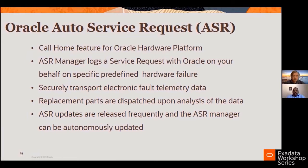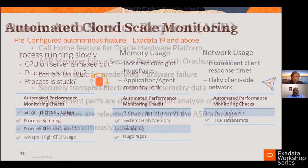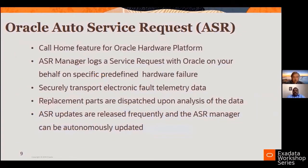Event notification is always one way, requiring no incoming internet connections or remote access mechanism from Oracle into the customer. Notification can only go out to Oracle. The ASR manager then securely transports electronic fault telemetry data to Oracle to help expedite the diagnostic process. Once Oracle Support analyzes the data that's sent and determines the fault, replacement parts as required are dispatched to the customer's site along with a field engineer. The ASR manager updates are also periodically released and updated automatically by default.